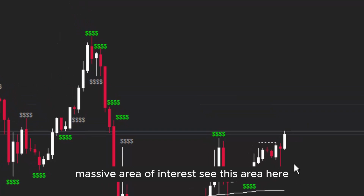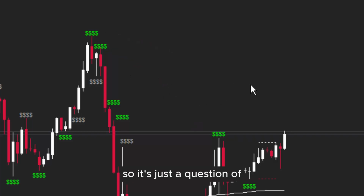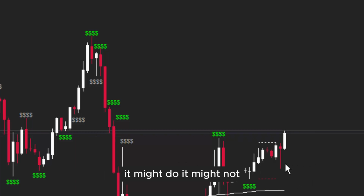This is a massive area of interest. See this area here? These 2 areas of interest are huge. There's a lot of stop losses up there, anticipating for the price to go down. So it's just a question of whether it wants to go up a bit further or not. It might do, it might not.